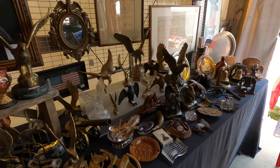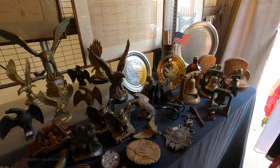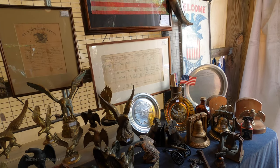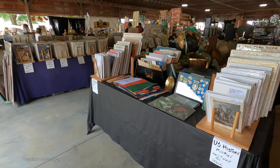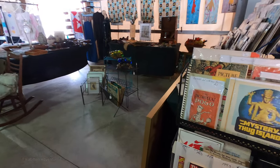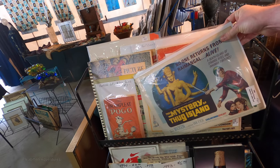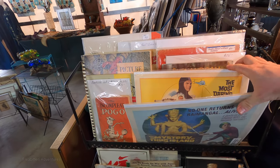And this is probably the biggest collection of eagle models I've ever seen in one spot before. Very patriotic. The Mystery of Thug Island. That's actually a 1964 Italian-German film, which I've never heard of before. But it kind of reminds me of Indiana Jones and the Temple of Doom.